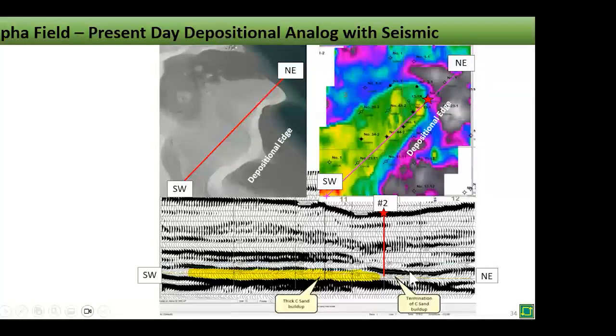So that shows that you probably have a thinner C, and that brightness that we see right there most likely represents a more porous B sand sitting right above the B dolomite.